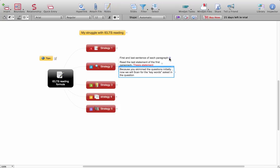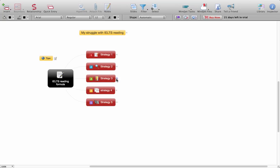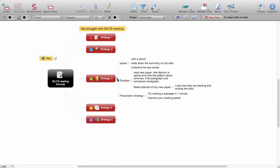So let me just recall what we have discussed in strategy 2. Look for the topic sentences. The first sentence and last sentence of each paragraph, usually the questions are framed on these two sentences. And one question will be surely framed on the thesis statement, which is the last statement of the first paragraph. I hope you understood both these strategies. And now we'll go into strategy 3.